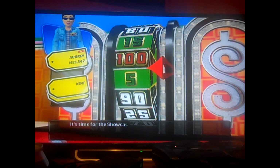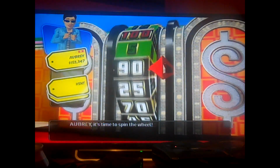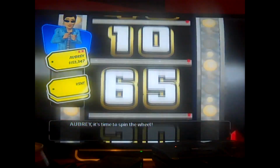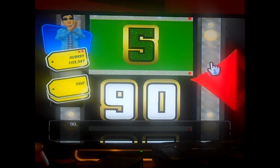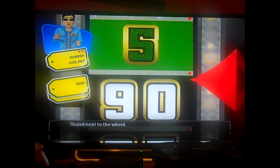It's time for the Showcase Showdown. It's time to spin the wheel. I just spun the wheel, Rich. Could I get 90 cents? Will it stop? Yep, 90 cents. 90. Would you like to spin again? Nope. Stand next to the wheel. Kent.